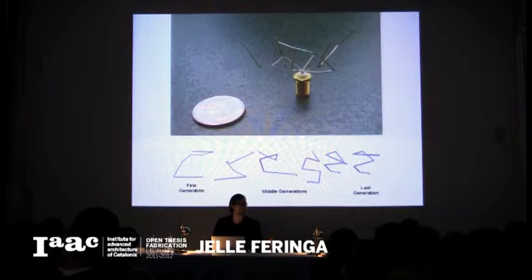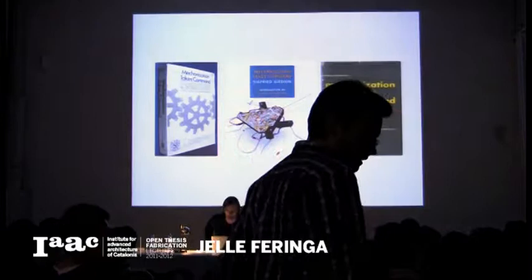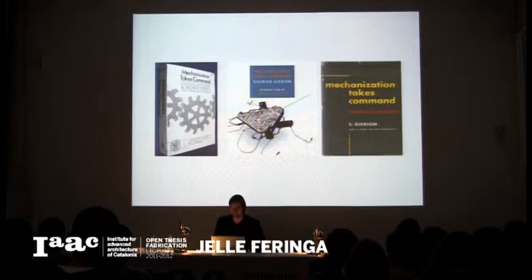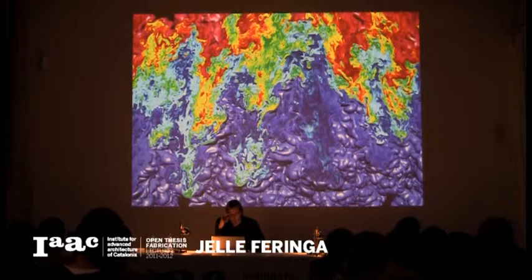There was a pretty good update on this book cover, of Mechanization Takes Command by Giedion. I really love that they were able to change the cover from something purely mechanical to something that suggests the state of the art in computing. It's sort of fun. So, to reiterate on this idea.